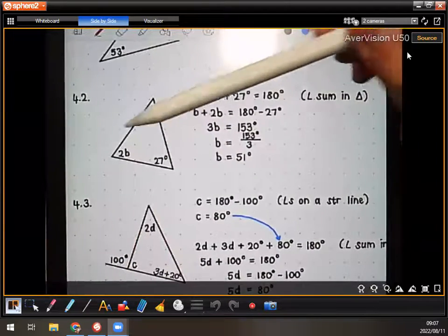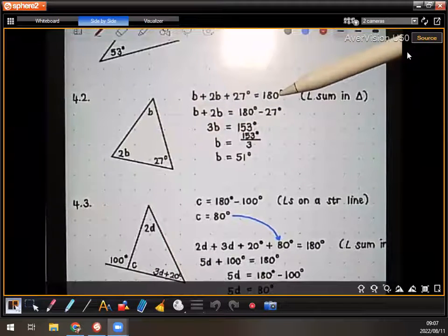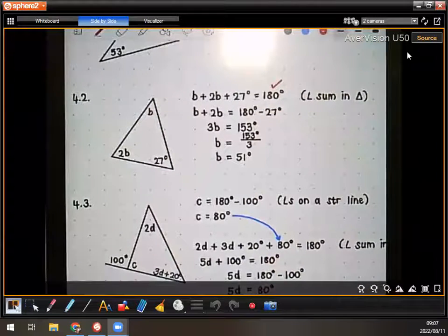So that is exactly what we need to do in the next question, question 4.2. We have B and we have 2B and we have 27. And we all know that the three angles in a triangle add up to 180. All right, so that's what you do. Guys, you get a mark just for writing that line. Okay, not even calculating B, just for writing out that you know that the three angles added together is 180. And then for angles in a triangle from there.